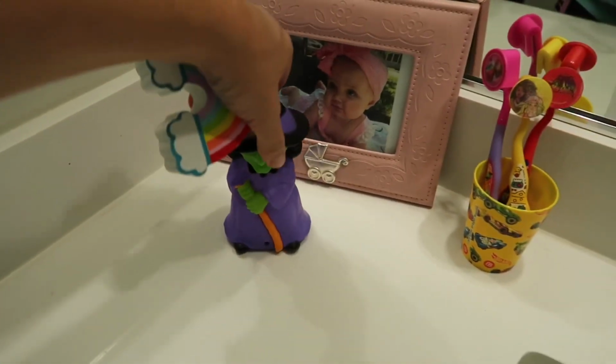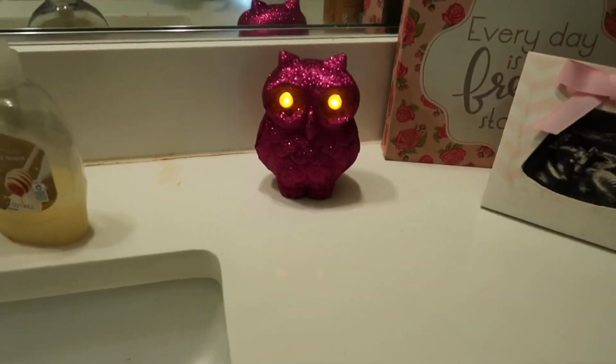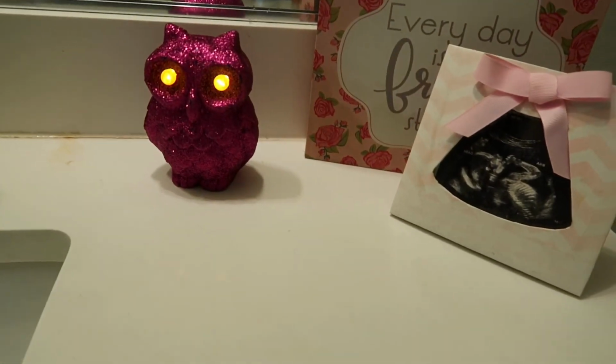And here in the kids' bathroom, I have this cute little witch figurine from the Dollar Tree. She makes noises when you walk past. And I found this cute little owl, pink owl. It's glittery, so I thought it'd be cute for Kylie's bathroom. And its eyes glow in the dark.